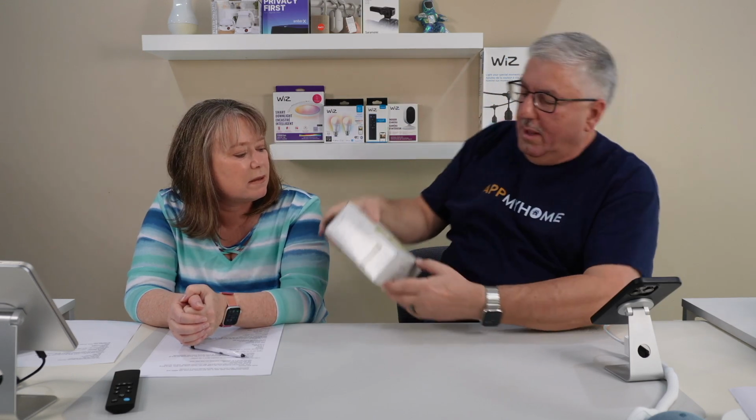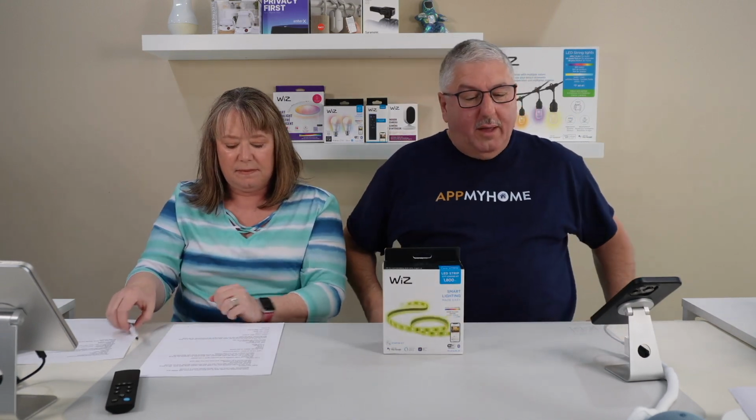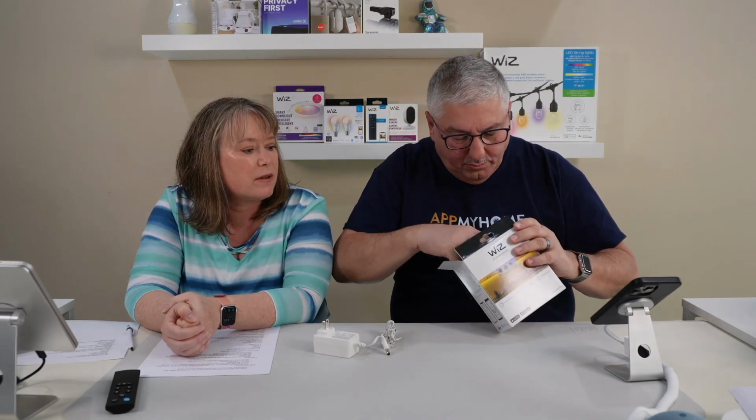Okay. The next thing we are going to talk about is the LED strip lights. Indoor LED strip lights. These are kind of cool, and they work with the app as well. Now this one's a little more complicated. Got to be a little more geeky for this one. These are really fun. If you've never used strip lights before, they're flexible, they change colors, and you can use them for a lot of different scenarios in your house.